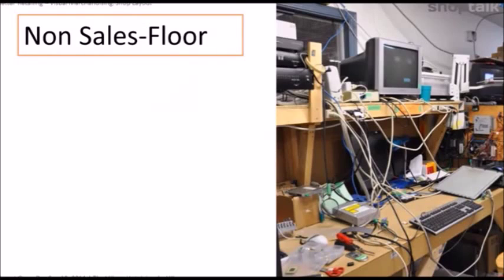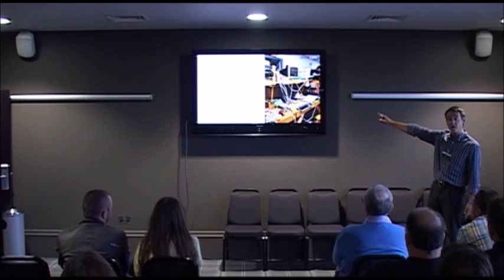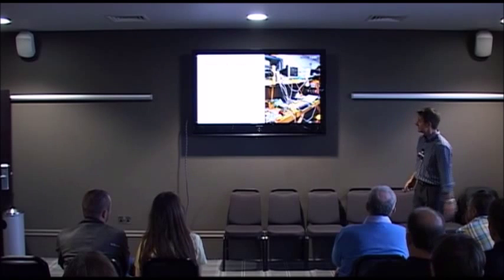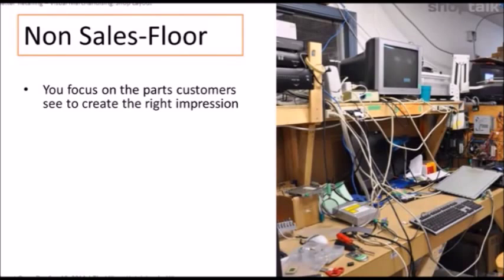The non-sales floor. The bits that people don't see. That is not a customer, but I have been to customers that are worse. And I have, genuinely. It's terrible. Yeah, of course you do. You focus on the bits that the customer's going to see because you want to make a great impression. The issue is, no one sees that.